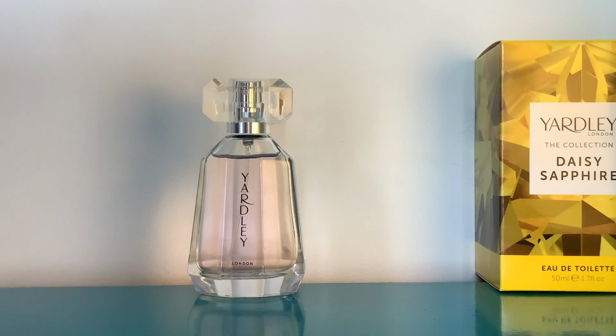Now, I didn't know what the notes were before I bought this because obviously I saw them on Fragrantica and I stupidly didn't check anywhere else. And so this is not the kind of smell I was expecting, although it is in a way also exactly the kind of smell I'm expecting because this smells pink. Now, it kind of reminds me of something else and I can't put my finger on it, and that's what I found with the Daisy Sapphire as well. I'm like, what does this smell like?